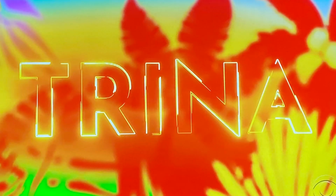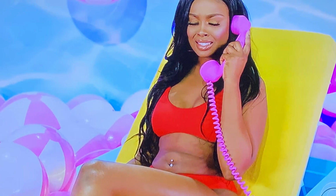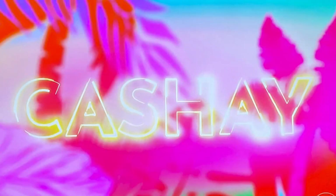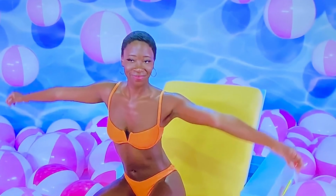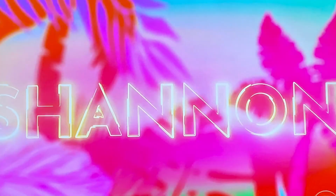Then we have Trina, who's 24. This sexy psychiatric nurse is from Hacienda Heights, California. And yeah, she's going to be interesting this season. I want to see who she's going to link up with. And then Cachet is 25. She's a waitress all the way from Brooklyn, New York. Now, I like what she talked about, how her hair does not define her. She is absolutely gorgeous with that glossy melanin she has going on.